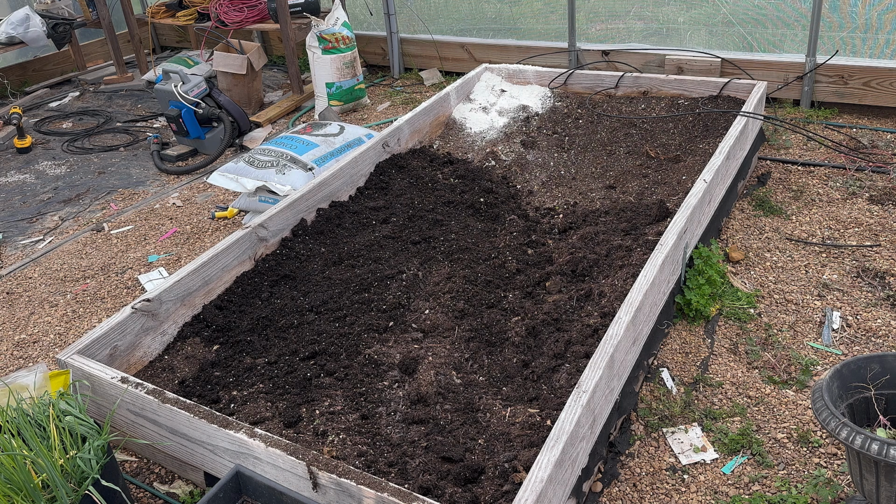We're going to add worm castings. Okay, so we're going to add worm castings. We're going to add blood meal this time. I did get some blood meal since last week, and that's for the nitrogen. So remember, I did my soil testing, and this soil is deficient in nitrogen. And so blood meal is an organic way to get nitrogen. It is a 12-0-0, so it's just pure nitrogen.